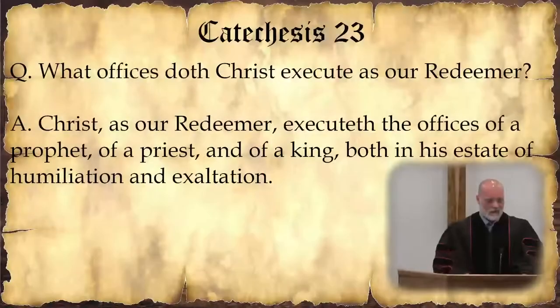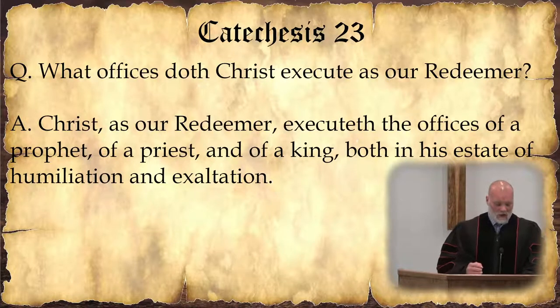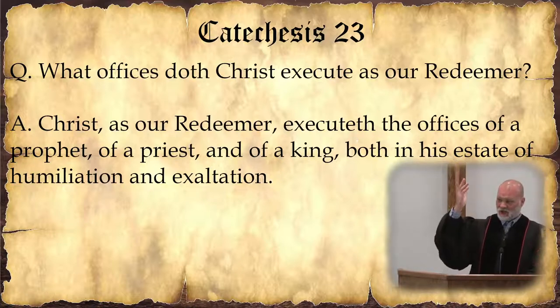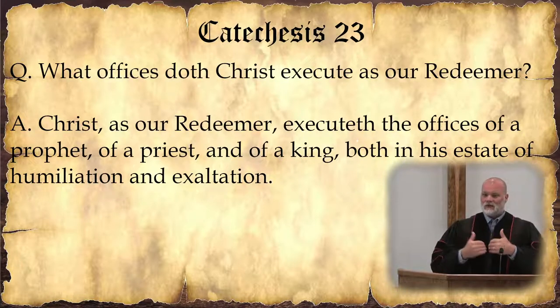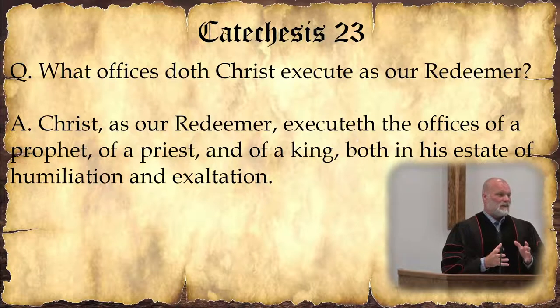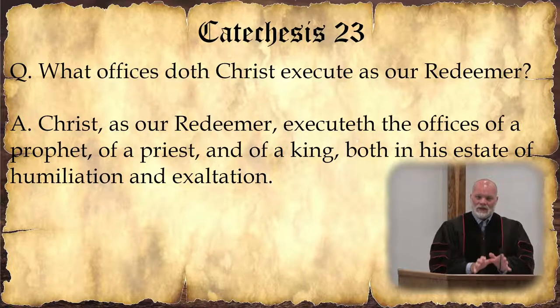What offices doth Christ execute as our Redeemer? Christ as our Redeemer executeth the office of a prophet, of a priest, and of a king, both in his estate of humiliation and exaltation. Okay, so in the last few weeks, we've been unpacking each of those offices: prophet, priest, and king. Now, with question 27, we're going to unpack a bit of what it means for Christ to be in a state of humiliation.